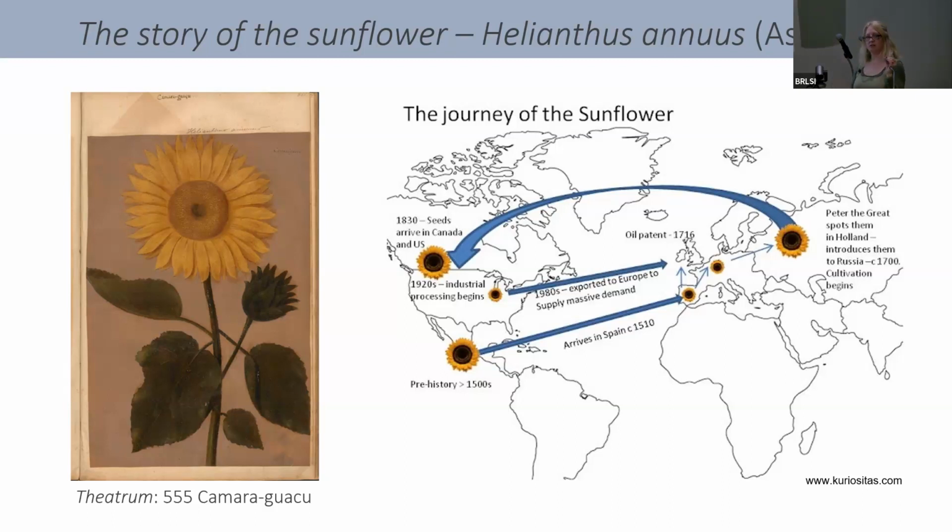It's dated to appear in Brazil in the 20th century. However, here we have it in the 1640s. So this iconography is evidence of early introduction of specific plants, like in this case, the sunflower. We have also others. And what interests me, because then you think, how did they get there?